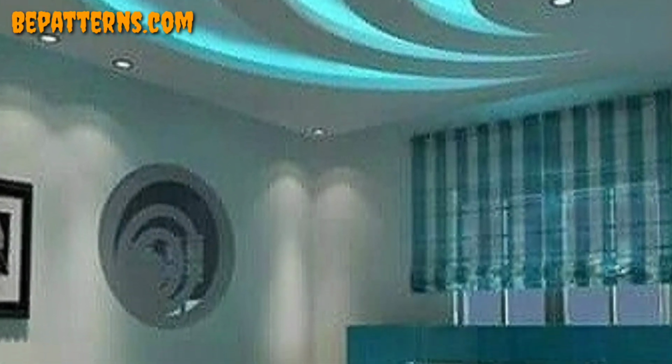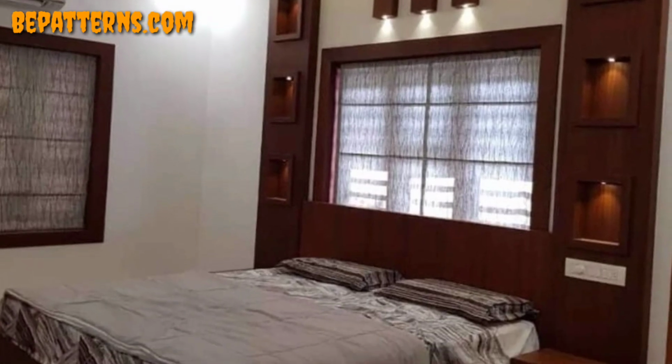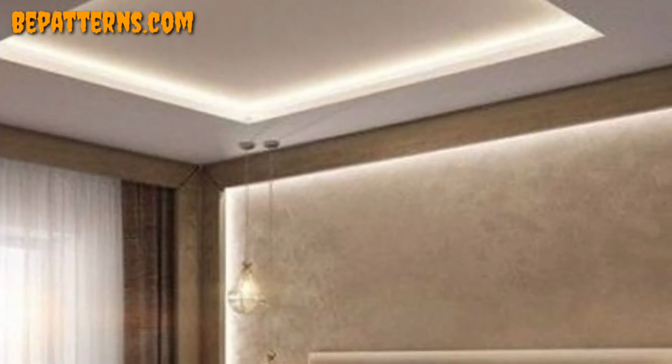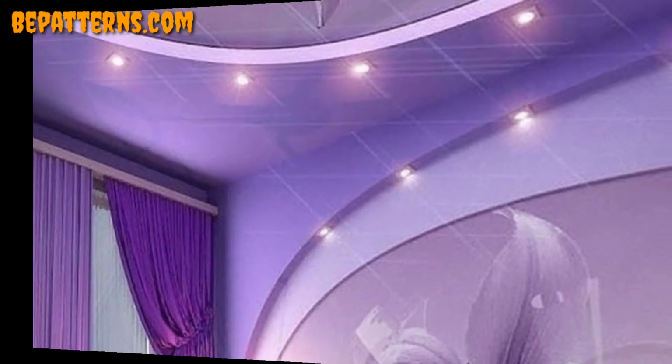So viewers, I hope you will love this collection of ceiling designs. Apply a wallpaper or decals to the ceiling to add pattern and interest. Choose a design that complements your bedroom decor and adds visual appeal.